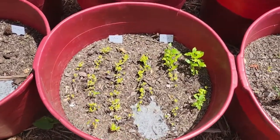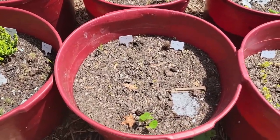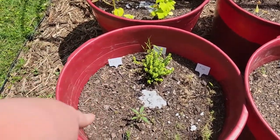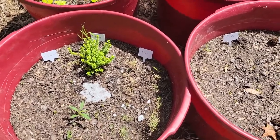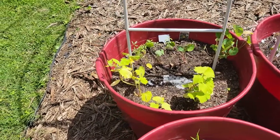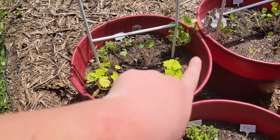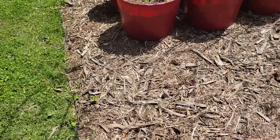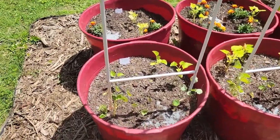Back to here, we've got basil and cilantro doing pretty well. However, the chives and parsley, not so much. The peppermint that's supposed to be here hasn't done anything, but the thyme looks good. The dill is coming up, so it's doing something. We've got our summer squash here on the end, and then we've got some cucumbers. I believe these two are burpless cucumbers, and this one is a lemon cucumber, which is supposed to taste like kind of a citrusy cucumber.